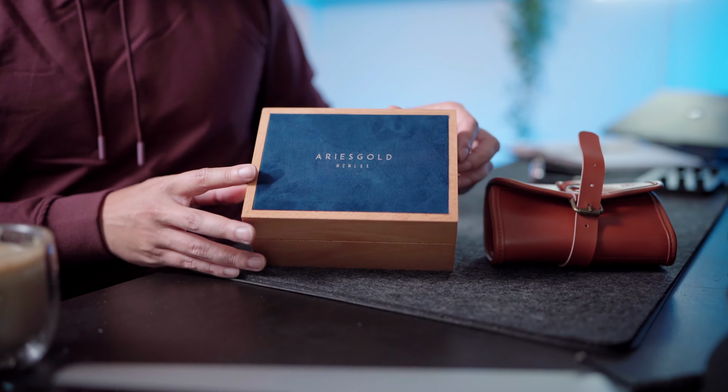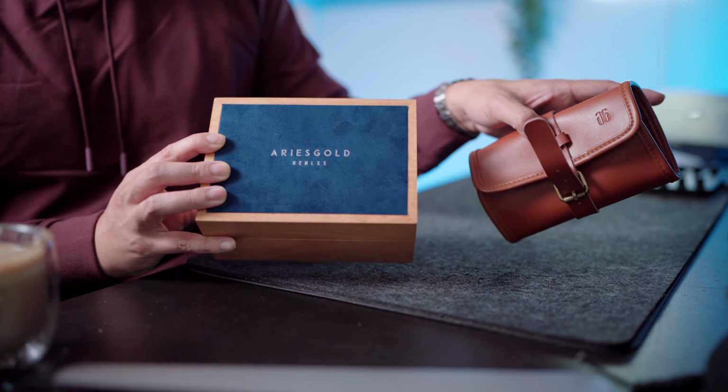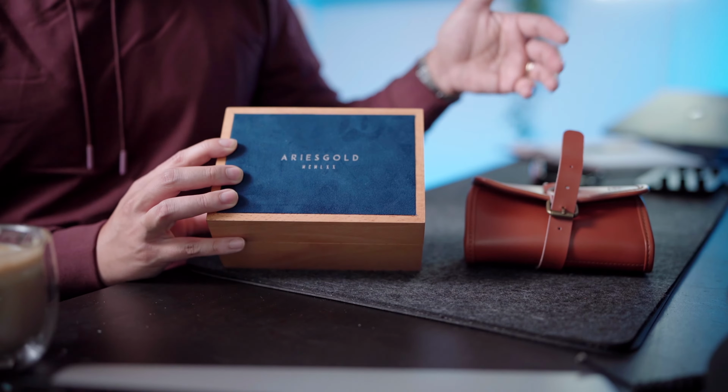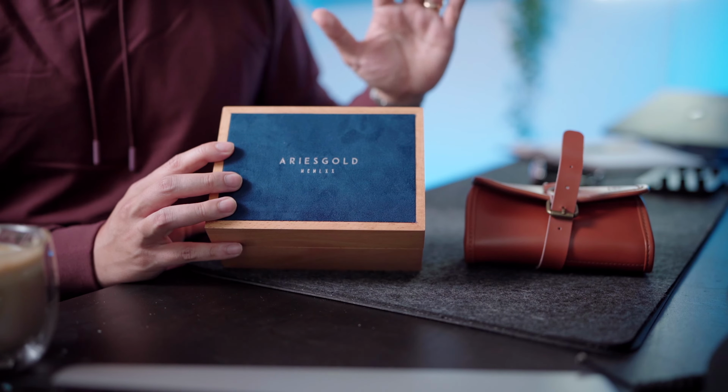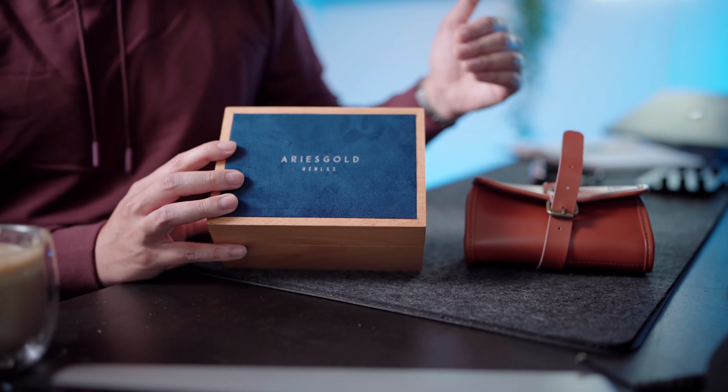So let's just take a look really quick at what we're going to be unboxing today. These are two watches that were sent over by a company called AG Collective, or Aries Gold. These things are actually pretty cool, and I want to spend some time talking about why I think that these are pretty unique products for the price point.